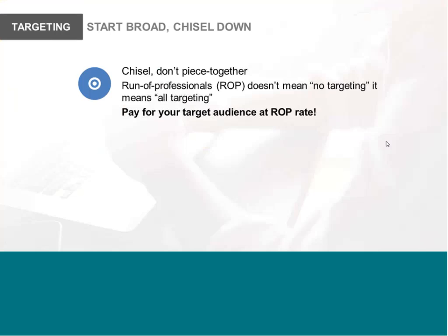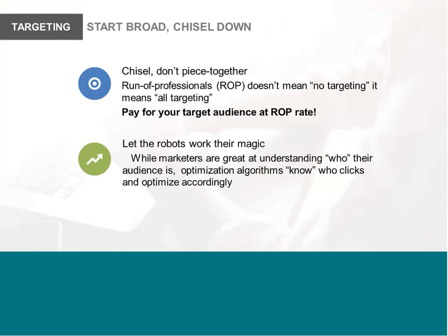And in general, we recommend starting as broad as possible, not to say that you need to target everybody in the U.S., so definitely think about some parameters, but as Jamie said earlier, starting broad is really important so that you can understand what audiences are more receptive to your message using the Campaign Manager reporting tools. And then let our algorithms optimize for you.